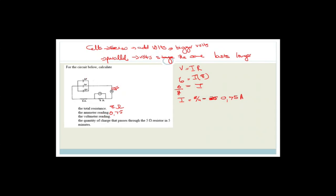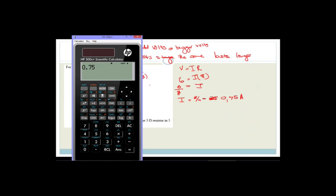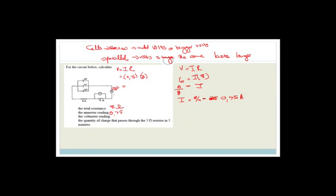Okay, the voltmeter reading. The voltmeter reading is just across the 3-ohm resistor. So we know that V is equal to IR. The current there is 0.75 because it's a series circuit. So that is 0.75 times the resistor of 3. So what do we get? Well, let's get out our calculators. 0.75 multiplied by 3 equals 2.25. So the voltmeter reading is going to be 2.25 volts, V equals IR.